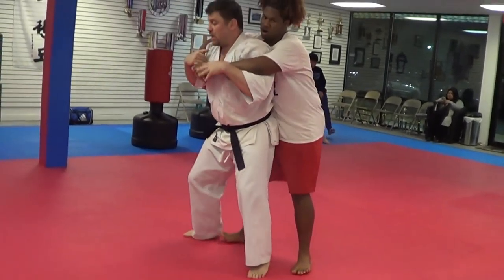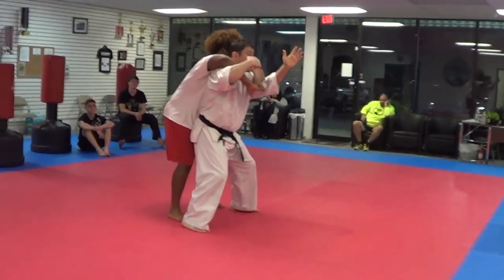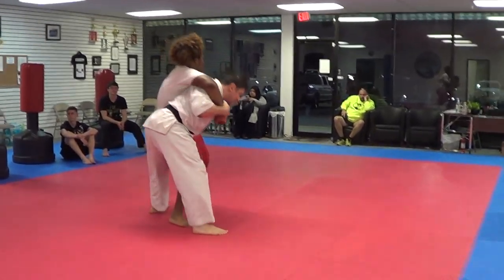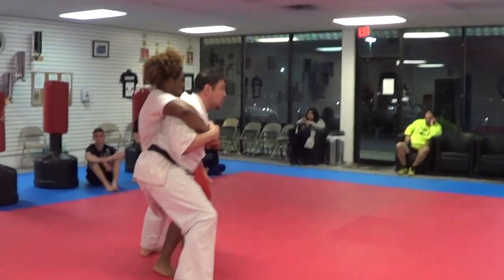Okay, careful. And now, here, I grab this arm, same half moon behind. I'm in a squatting position. I'm not bent over. That's a mistake people make. Strong spine, strong structure, squatting position.